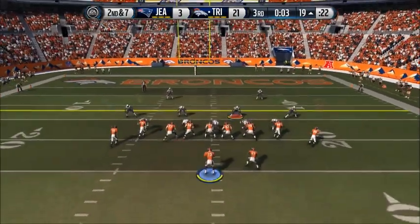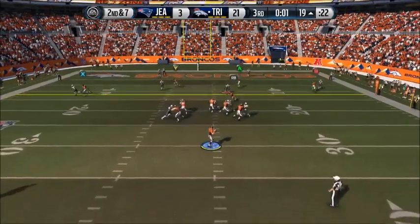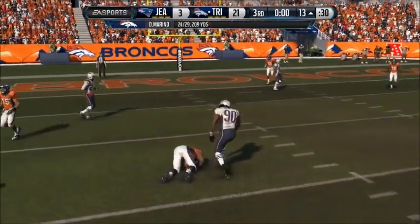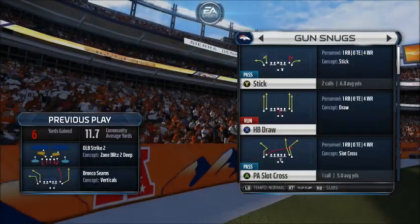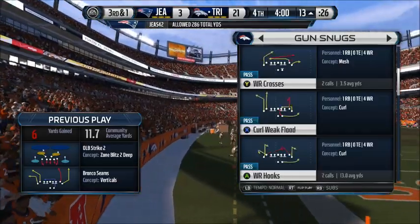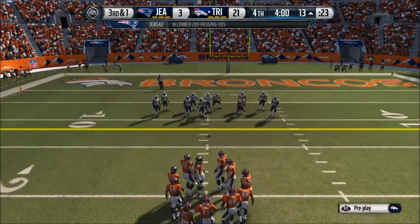Out of the shotgun. He'll throw it over the middle. Sticks to his hands. He stacked up at that point. The Broncos have the football as the fourth quarter gets started. Third and short following the completion.